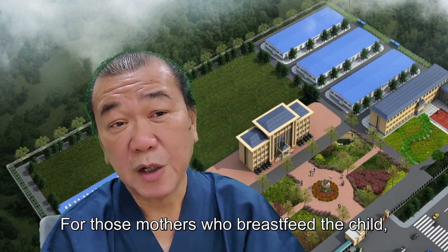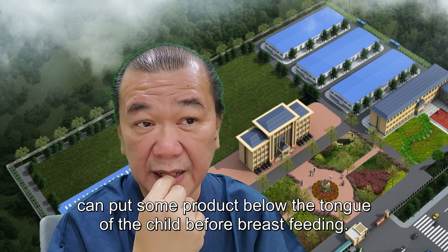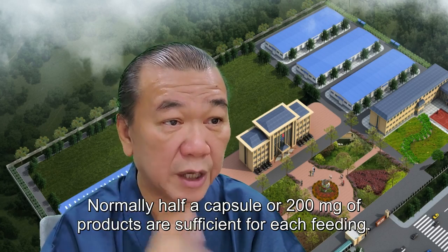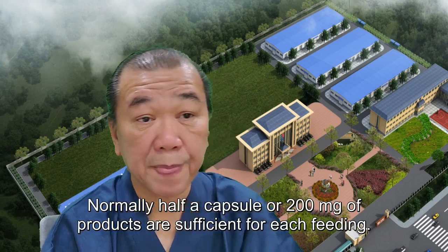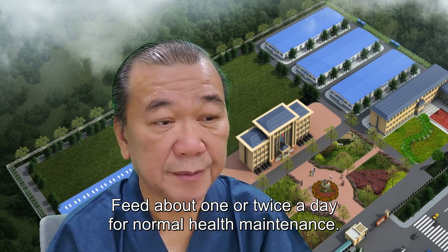For those mothers who breastfeed the child, can put some products below the tongue of the child before breastfeeding. Normally, half a capsule or 200 mg of products are sufficient for each feeding. Feed about once or twice a day for normal health maintenance.